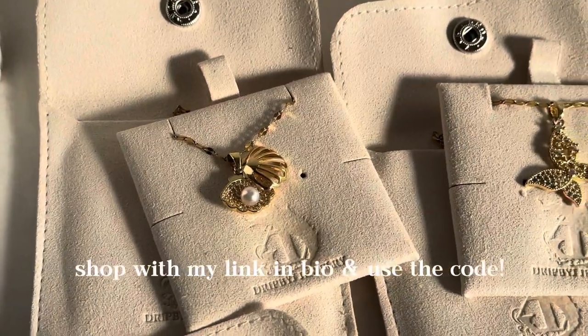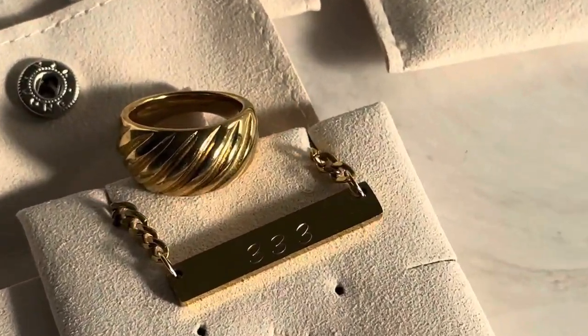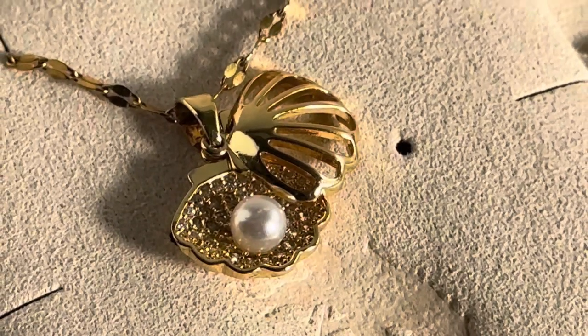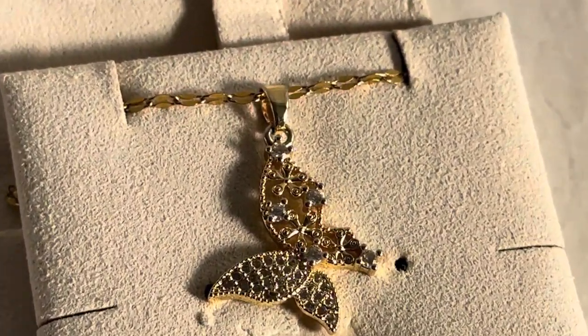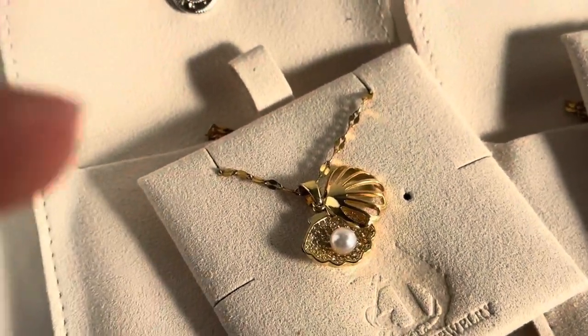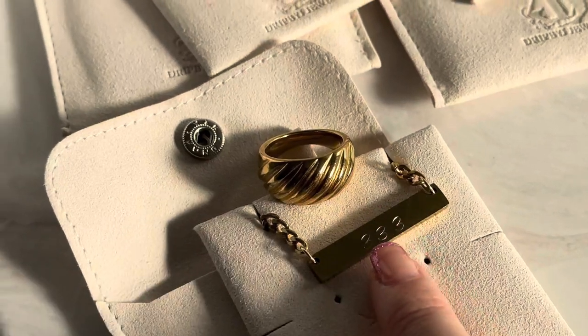So right now I'm taking pictures and also filming our summer collection. So this beautiful pearl necklace is gonna be in our summer collection, as well as this beautiful diamond butterfly. There's also diamonds in this one, and this one opens and closes like a little locket. It's so cute. This one we always have.